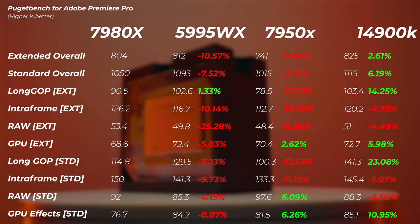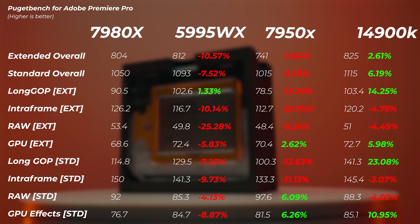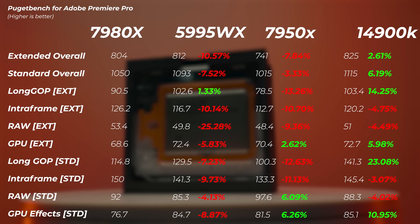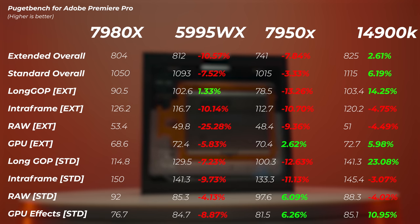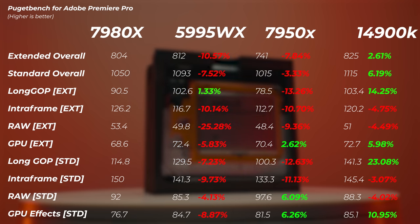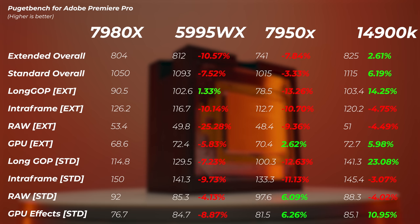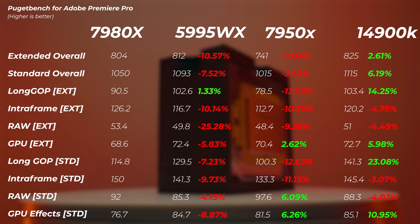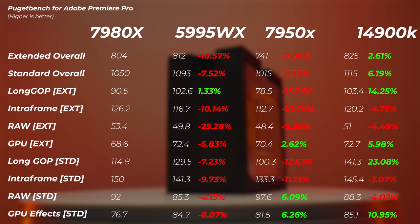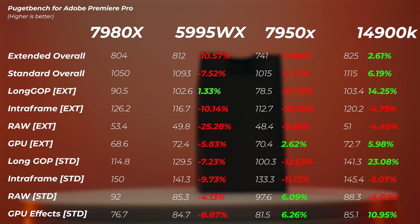But the 14900K is actually faster than the Threadripper 64 core that costs almost 10 times as much as the 14900K, which is 2.6 to 6.2% faster in the extended and standard overall scores. Now, the intra-frame raw scores are actually slower on the i9, but if you look at the long GOP, extended or standard, as well as GPU effects, they are double digits faster than the 7980X. And that's because Intel has Quick Sync and the hardware decoding and encoding is a lot faster with Intel's i or core CPUs.